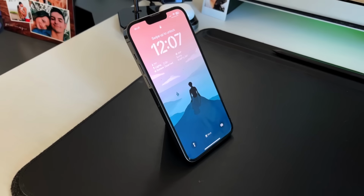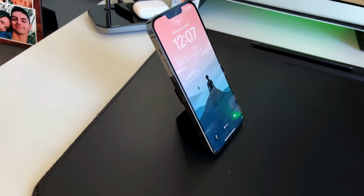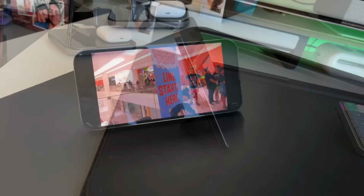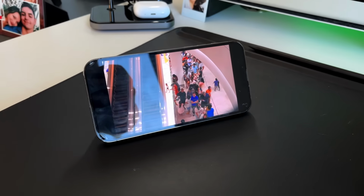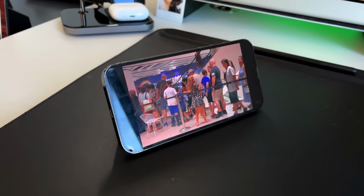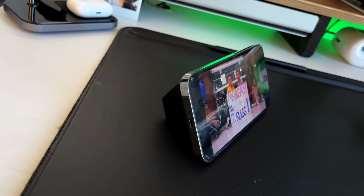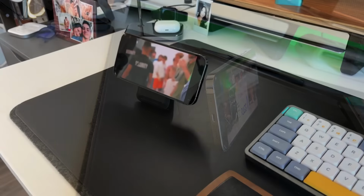And then lastly is just the function, right? The function of this MagSafe wallet is great. It has 3 different kickstand modes. The regular portrait mode one, then you can lay it landscape, and then you can also have it in TV mode, which is something that I call it, which basically just has it in landscape but elevates the phone a little bit more off of the table or whatever the case may be.